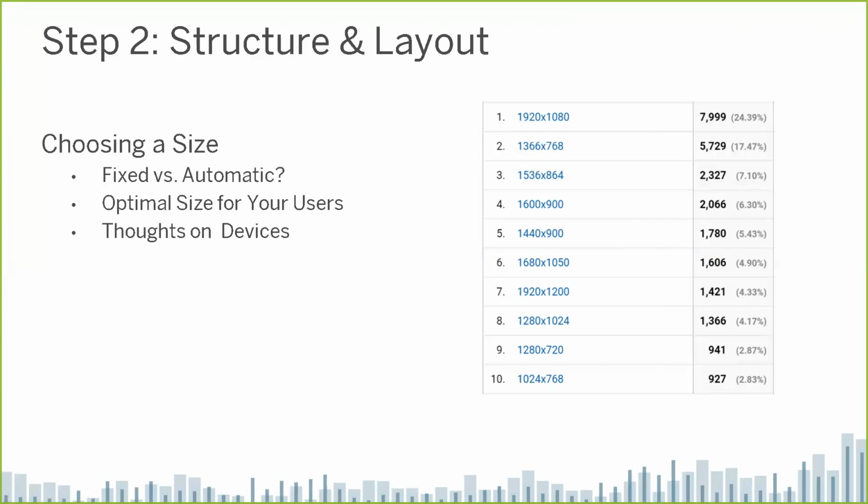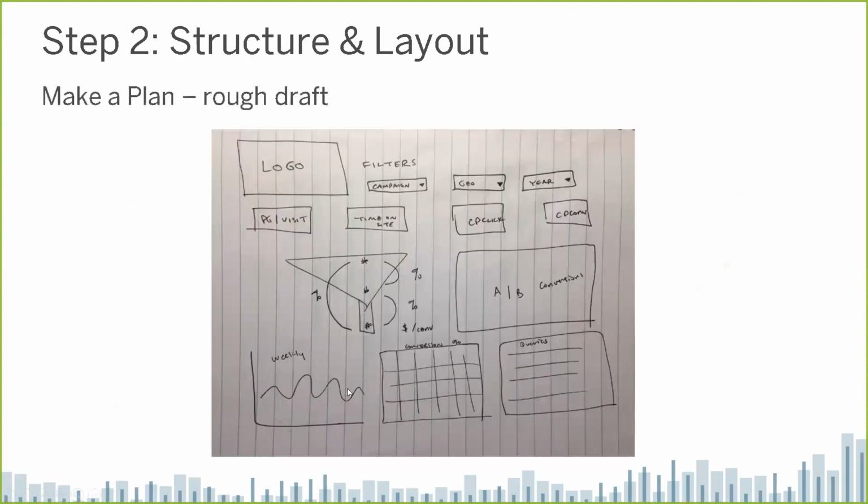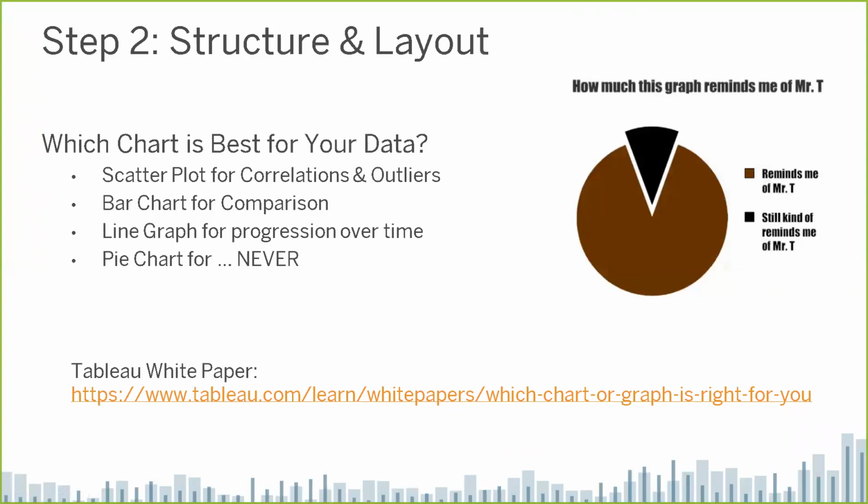More questions to ask yourself in terms of structure. So let's go to our pie chart here. What is the best chart for your data? Well, there are very specific reasons for each chart. And this is why I put this link here, because Tableau's got a white paper on it. If you'll hang around after I finish presenting, I'll go back to the internet, grab this for you, and put it into the chat window. You just have to have a Tableau community account, which is free, and then you can download this and read how Tableau recommends you use different charts.